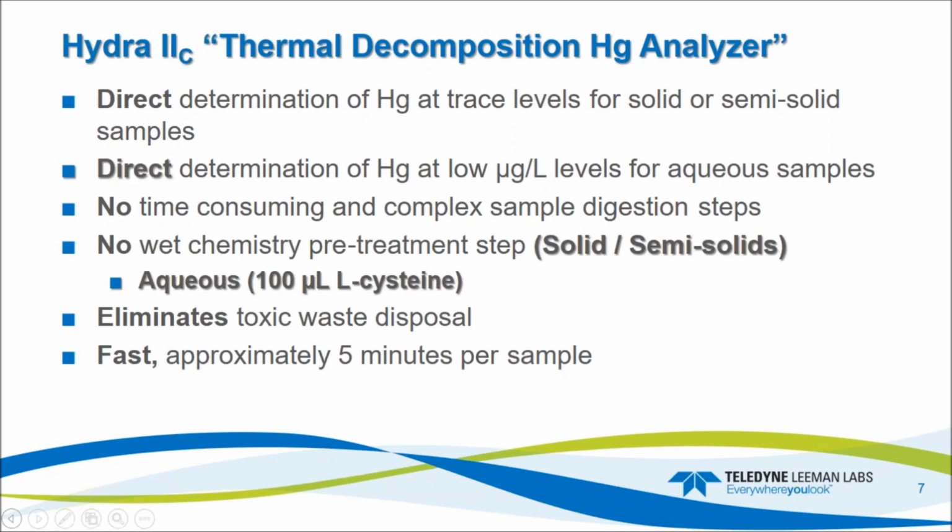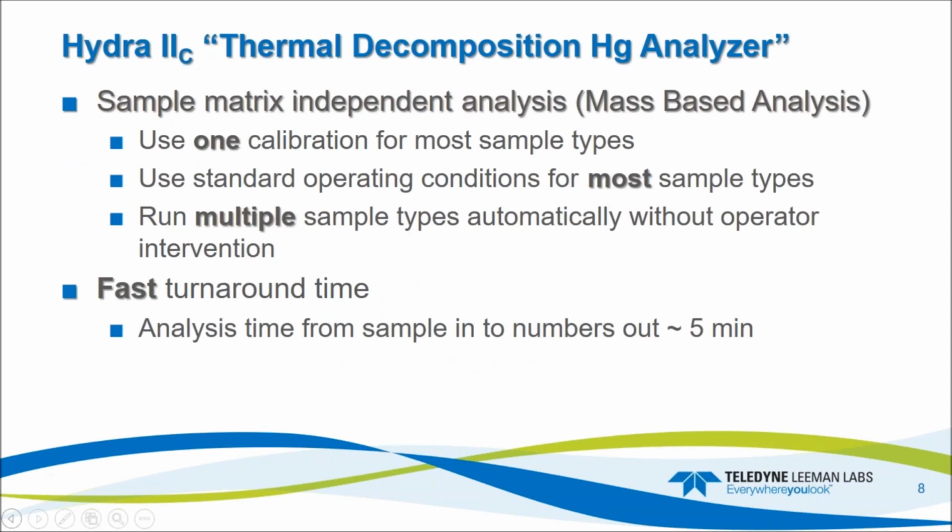I use 100 microliters of 0.03% L-cysteine solution. It also eliminates toxic waste disposal. The only thing you really need to dispose of is the ash that comes from the sample boat. And it's really fast, approximately 5 minutes per sample. It depends on the sample type, but we can average about 5 minutes per sample.